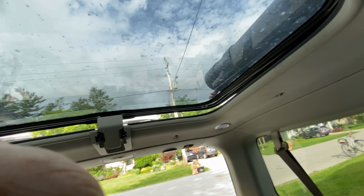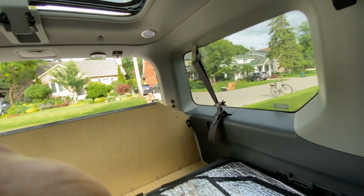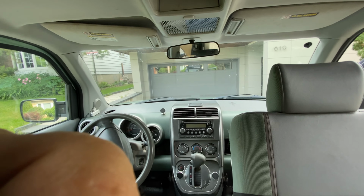So, we also had one for the skylight and a bug screen. So with those, all we had to do is just put the back one in, and we put our front driver passenger side and the front one in at night, or if we were in a place where we needed to have the privacy.